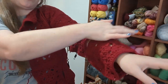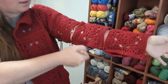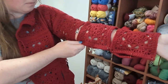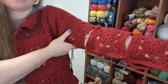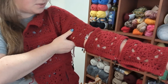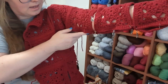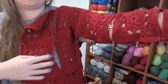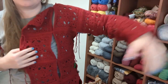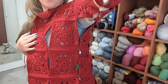I think two squares around is definitely good for my forearm. Like, it's a little tight around my elbow, and definitely doesn't fit around my upper arm. So I think I have some ideas of how to handle this, but otherwise, I think it's gonna be okay.